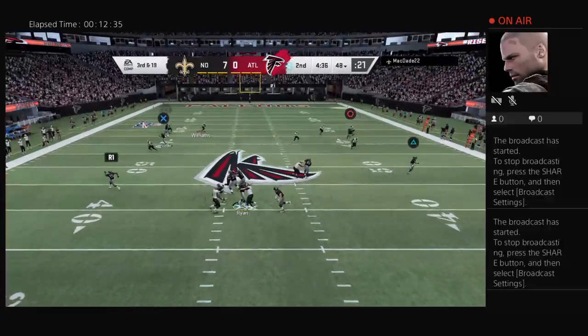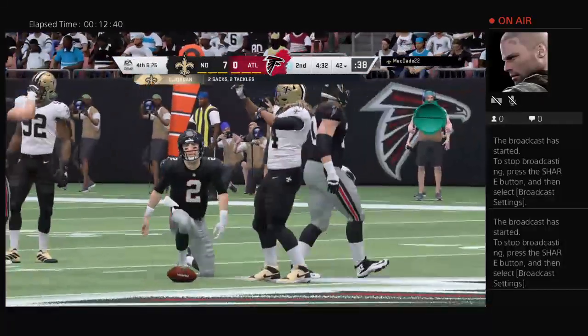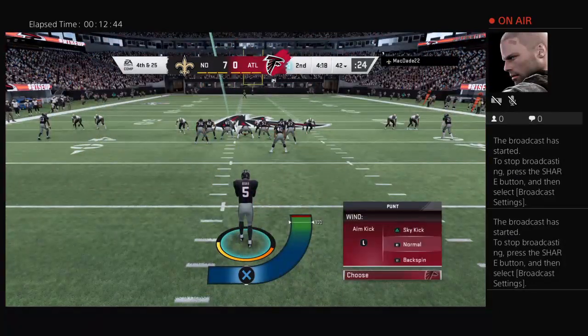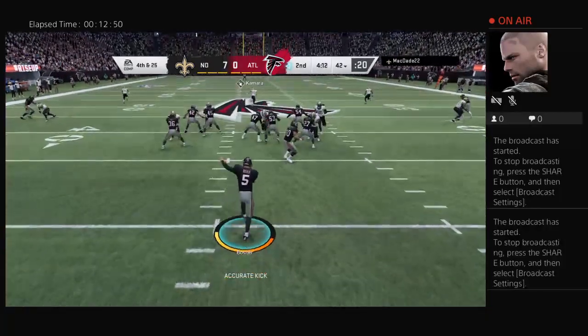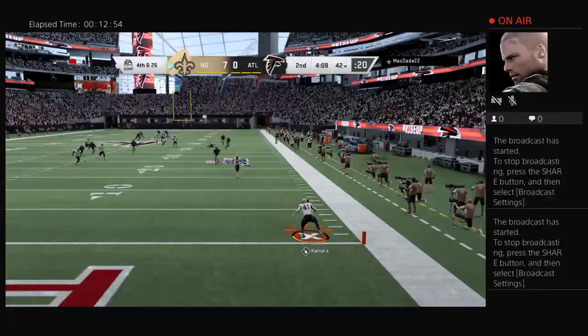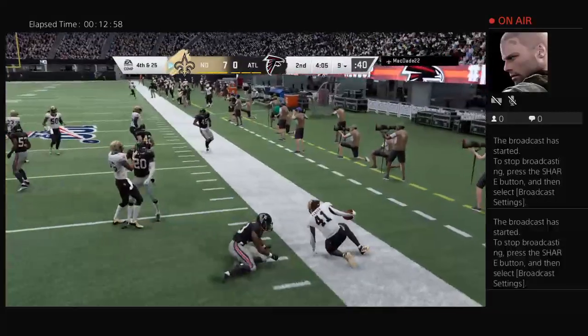From the shotgun, Ryan. And the pressure gets to him again. Cameron Jordan picks up his 2nd sack of the afternoon. I'm starting to feel for that quarterback back there. I mean, you know me. Normally, don't have a lot of empathy for the QB, right? In this case, definitely. He's been on constant duress this entire game. I don't know how he's surviving back there. And to think, there's still a long way to go in this football game.